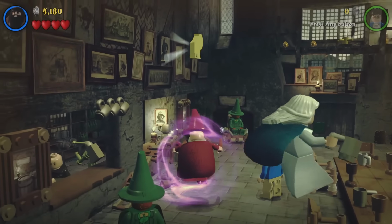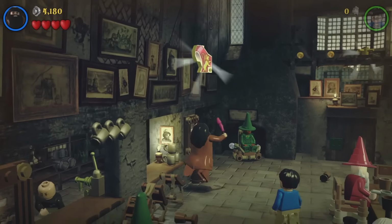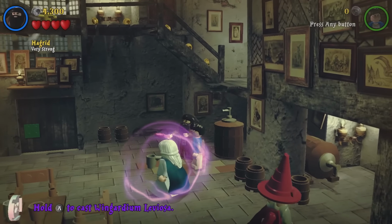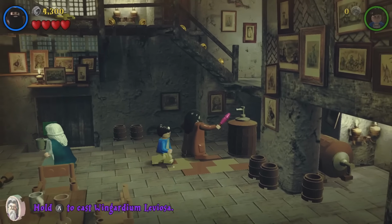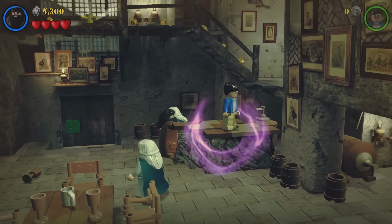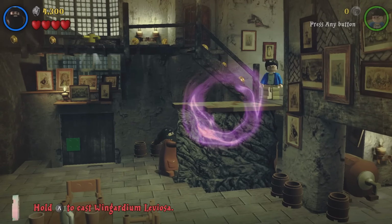Oh, there's something up there. Wait, let me up there. Let me get that. What is that? We want to lift this over here? Wait, no, I don't want to lift these people. Let me lift this over here. Oh, the floor over here, look. No, I don't want to lift the person. Let me lift up the floor over here. Oh, that is so cool.